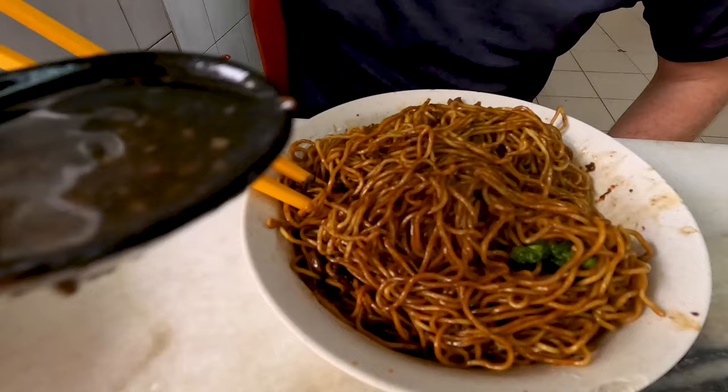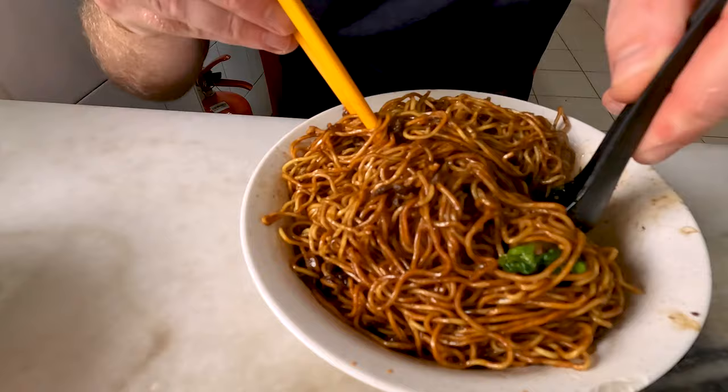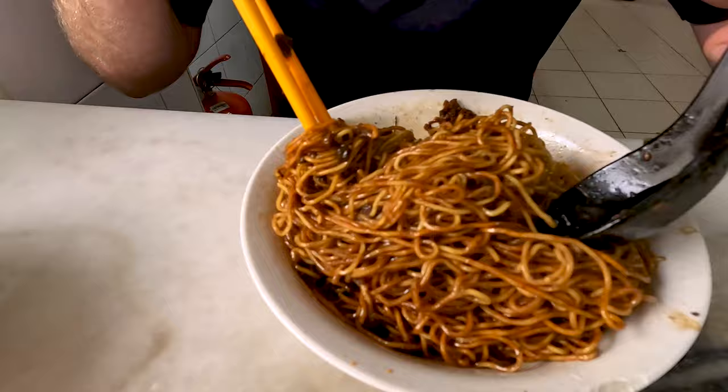I'm going to use a touch of that broth just to loosen it up. And there's no problem for me in doing that, because after all, it is a beef stock, so it's only going to add to the flavour. Just a touch, just to lighten it. How good does that look? Let's stop talking about it and let's get into it.